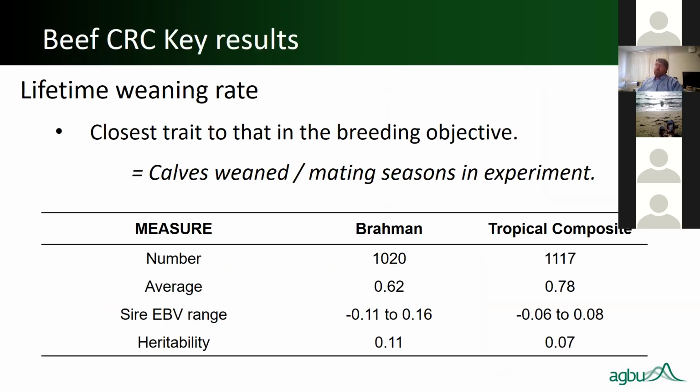So I think the first really important result to come out of all this is around this trait that's in the breeding objective, and that's lifetime weaning rate or lifetime reproductive rate. So you can see for Brahmans and our tropical composites, the number of animals, but really importantly, the average lifetime weaning rate that we saw from these females. And for Brahmans, that number looks very similar at 62% of what was reported for South African breeders.